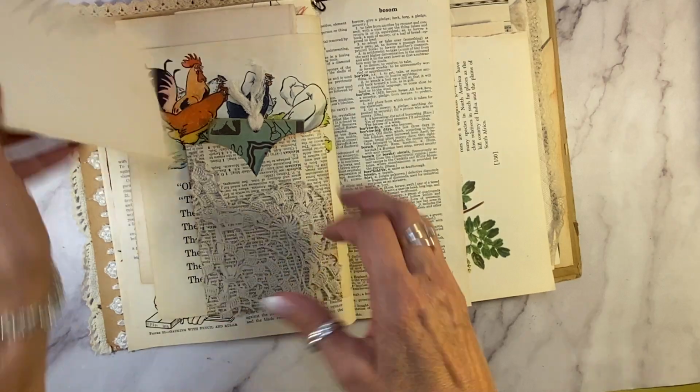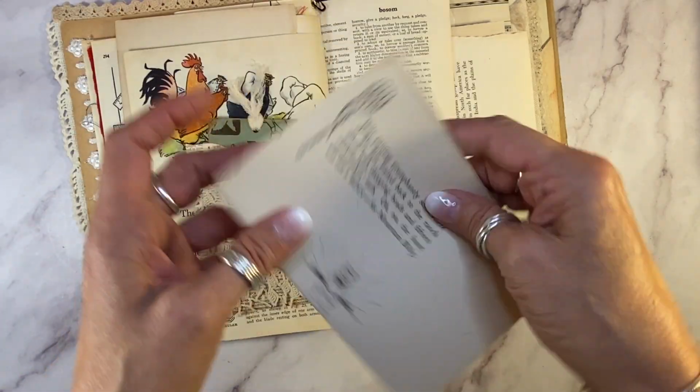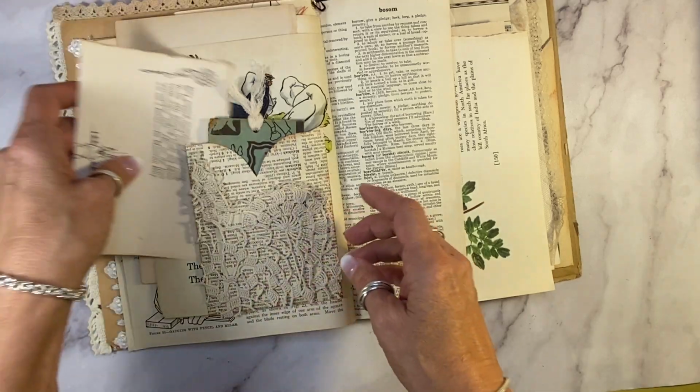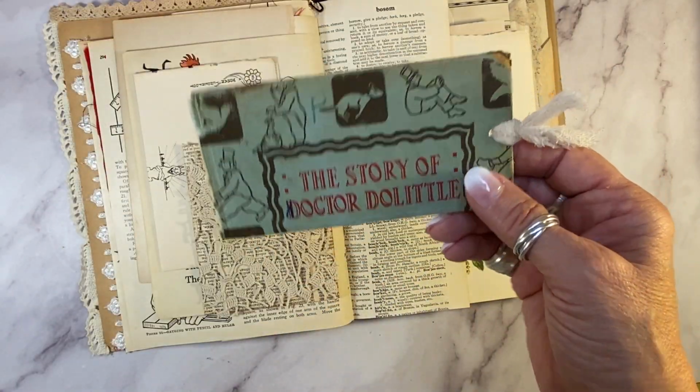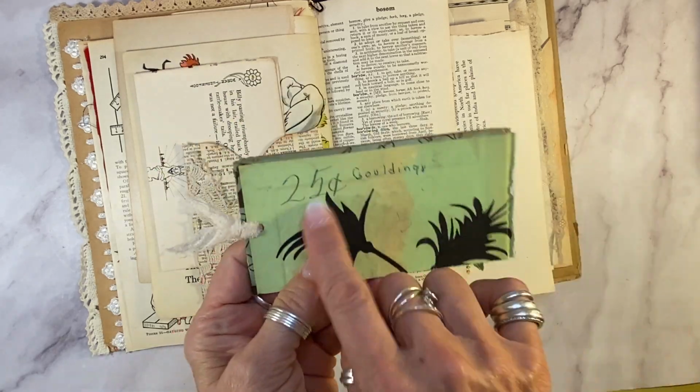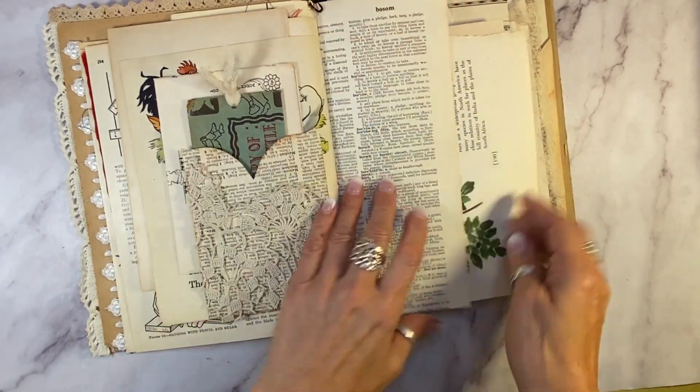And then over here, just an antique page that you can do some journaling on. I won't open it up. There it is there from Tenderfoot. And then this was a book cover that I couldn't save, and so I made it into a little tag. The Story of Dr. Dolittle.